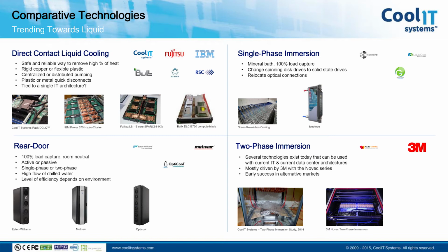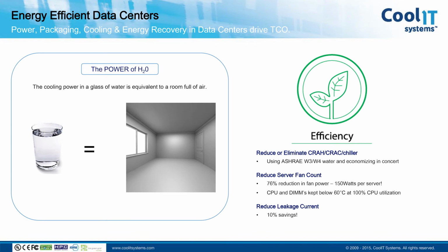It's quite discreet. Excellent. Well, this is a really great overview of the technology. Let's delve a little bit deeper into how it can pay off for the performance-oriented among us. One of the pictures that really caught my attention in your slide deck is the power of H2O, that the cooling power in a glass of water is equivalent to a room full of air. That's a really interesting way to illustrate that.